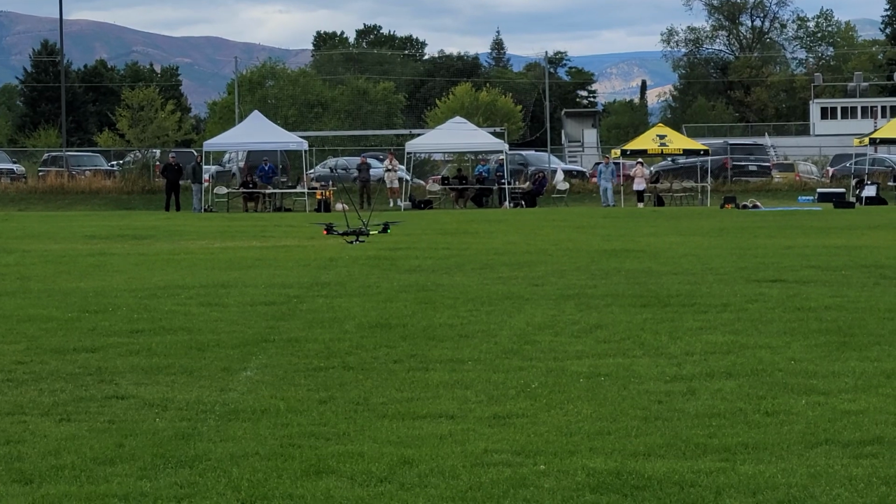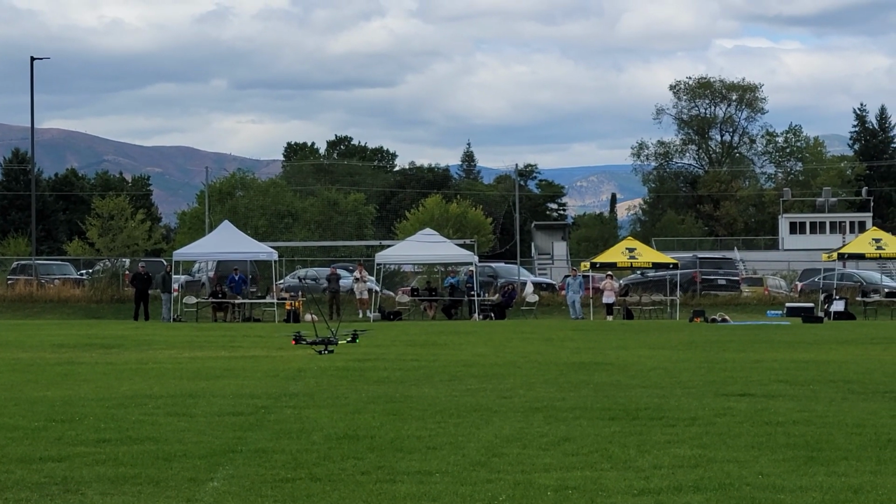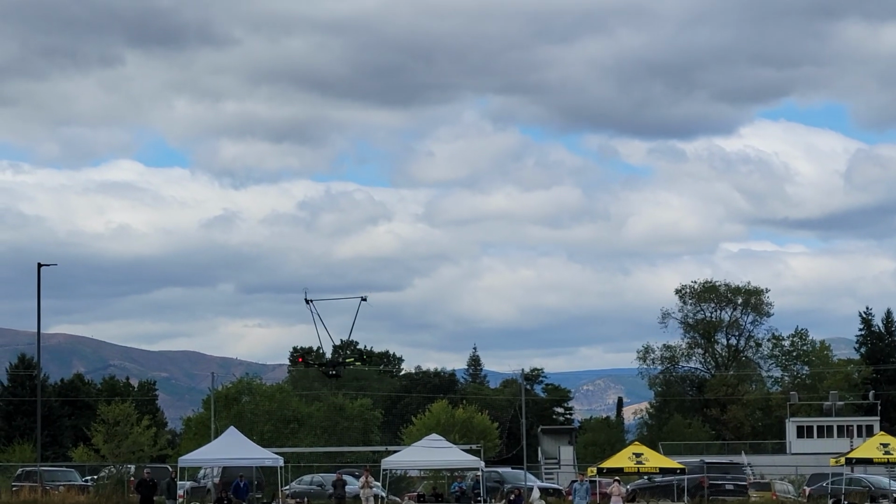For this flight, I wanted to give you a different view, so we are on the other side of the field this time.